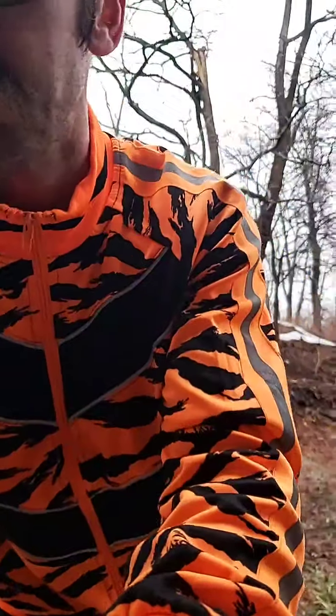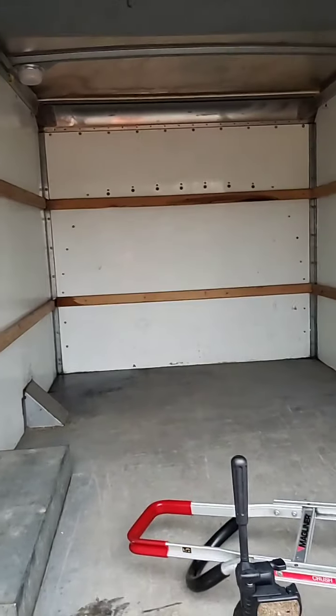Hopefully there's not too much reverb here from the truck that kept this from being wet.